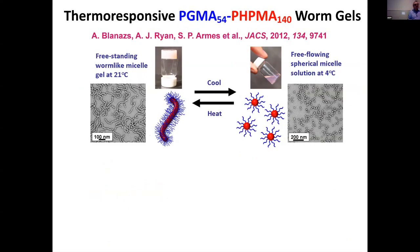Okay, so staying with this PGMA, PHPMA system, what we discovered fairly early on is that the worms form very soft gels, freestanding gels, and these gels are thermoresponsive. They form a gel at 21 degrees or higher, but if you cool down that gel, then you get degelation, and that's a thermoreversible process. And the reason you get degelation is that the worms fall apart to give something approximating to spheres. The reason this morphological transition occurs is because of surface plasticization of this PHPMA block.